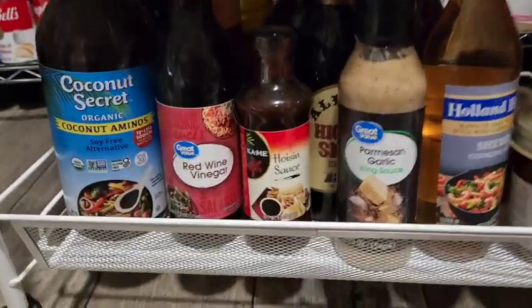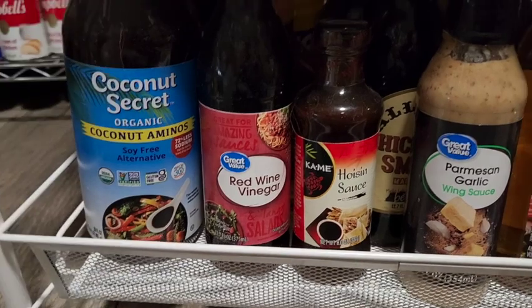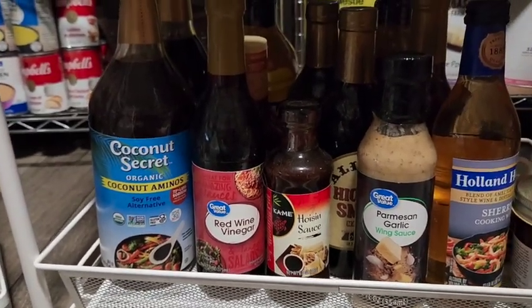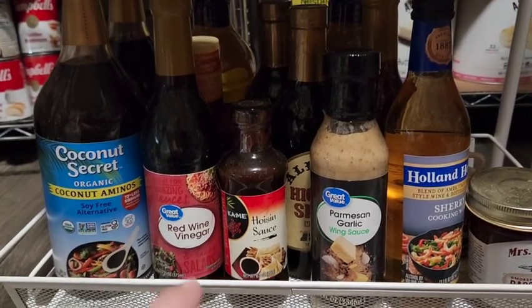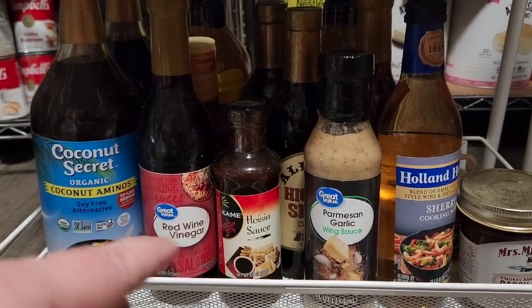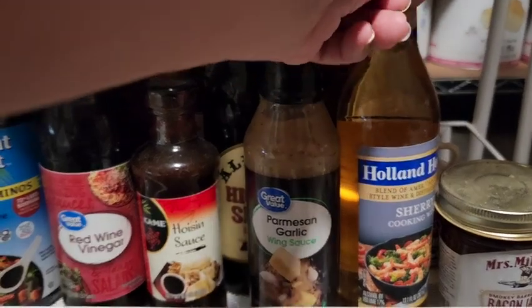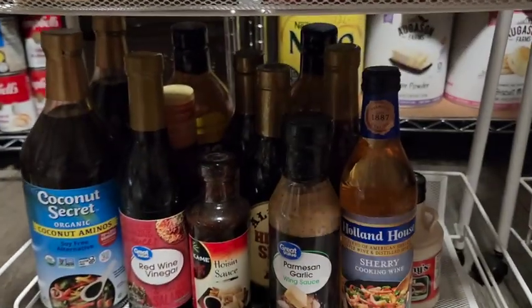Down here we have our liquid aminos, coconut aminos. If you're trying to watch your salt intake, that is a great substitute for soy sauce. And then we also have our hoisin sauce, red wine vinegar, Parmesan garlic wing sauce, cooking sherry. Here is some more bacon jam. I'm going to put that up here.